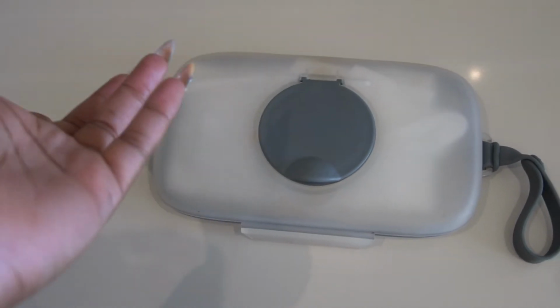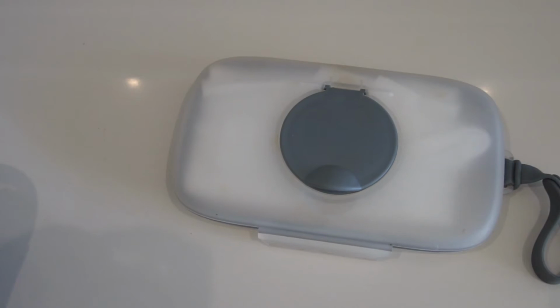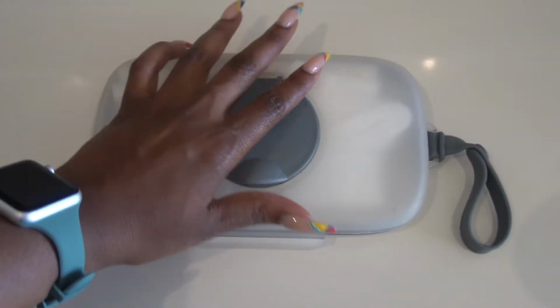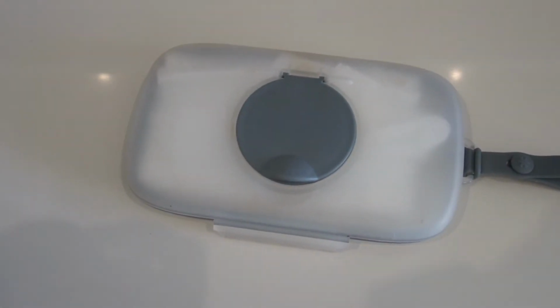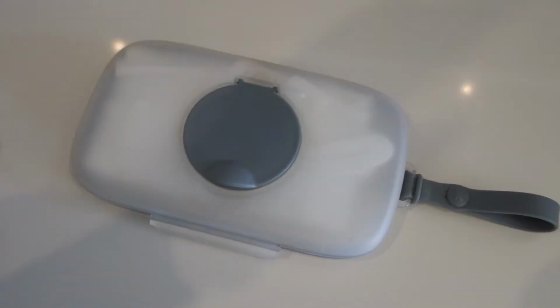I just feel like it helps having wipes on hand because sometimes napkins and tissues aren't readily available. Having something like this that you can clutch into your bag or whatever the case may be, you're able to keep your hands clean at all times. And I love the fact that it's reusable in that sense.